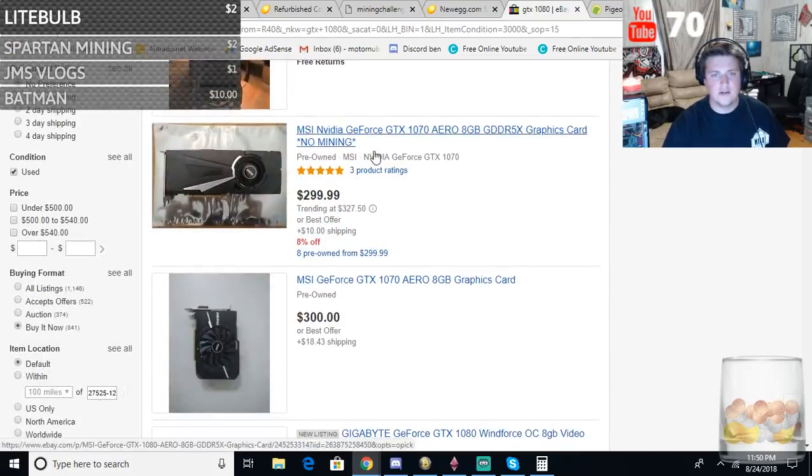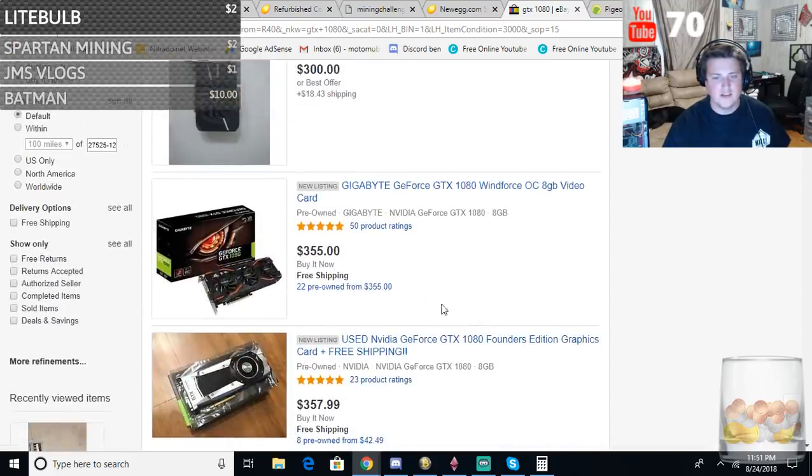Here you go. MSI. Oh, that's a 1070. I thought it was a 1080. Never mind. That's a bad deal. Here, 1080 WinForce, buy it now, $355.